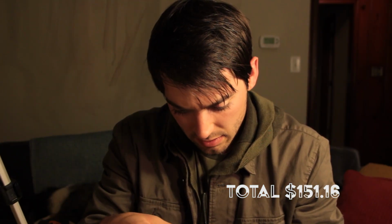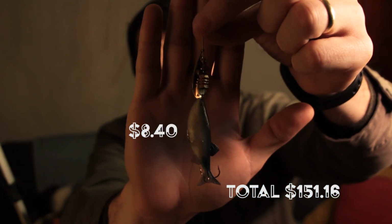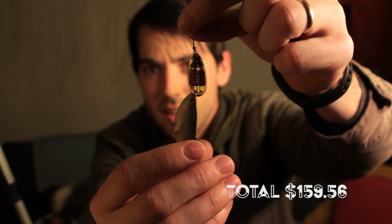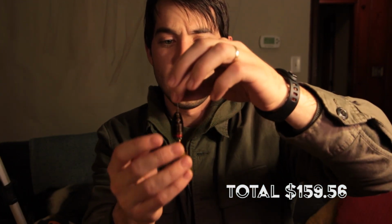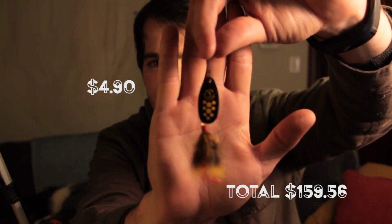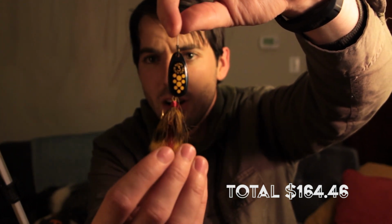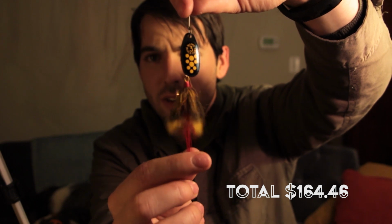A Mepps Comet number 2, made in France. What it is, an inline spinner with a fake minnow on the back. And these hooks are very sharp. A Mepps Black Fury number 3. This is a black inline spinner with a fur bucktail tail with some red feathers coming out of the bottom. It's pretty cool.